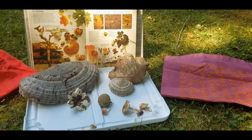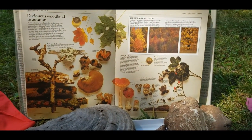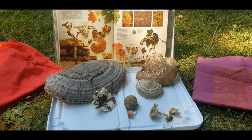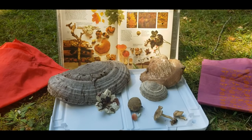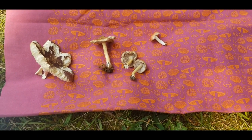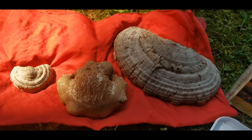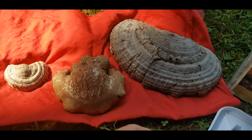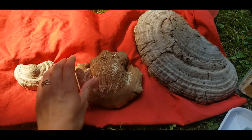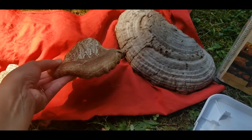All right, naturalists. So I have my mushrooms all laid out here. I have my beautiful inspiration. And then I have two sorting bandanas. So I'm gonna sort these up real quick and show you what it looks like. Alrighty, so on my mushroom bandana, I sorted all the mushrooms that have stems or stalks. And then on my red bandana, I sorted all the shelf mushrooms. So we have this big one, this artist's conch mushroom. We have this birch polypore, this tinder conch. They all grow right along the side of trees, kind of like a shelf.